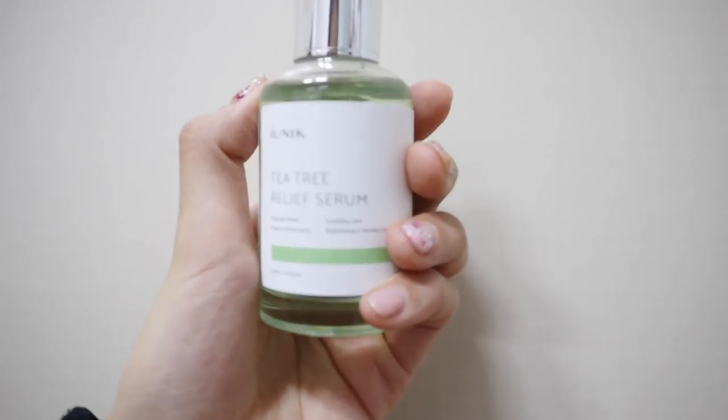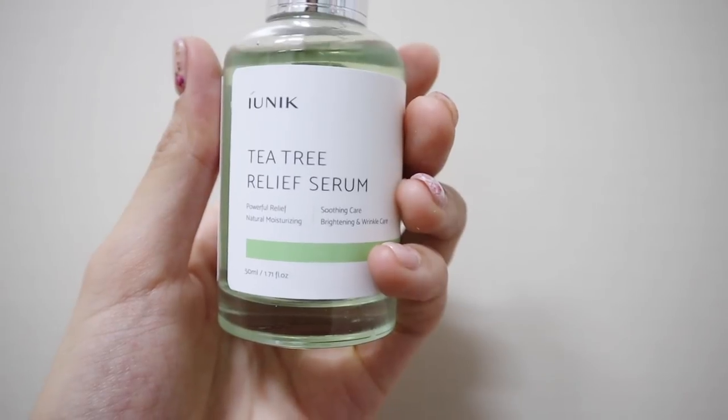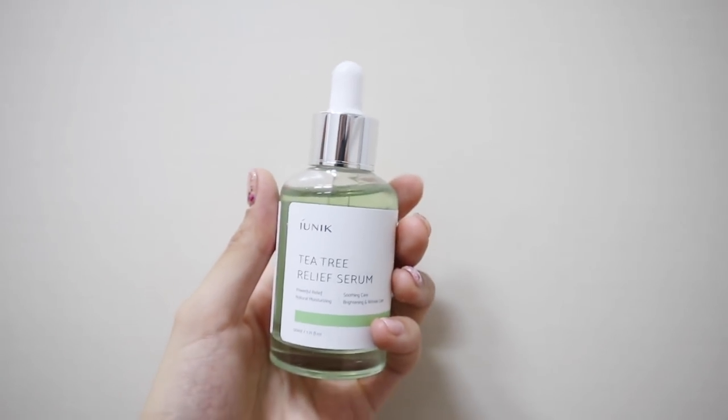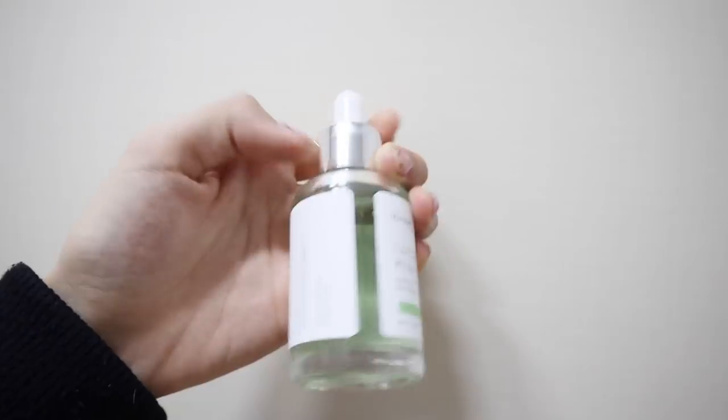It seems like another serum has made it on the list. Before it was the ginseng serum, and now it is the tea tree relief serum. So for those of you guys who have acne-prone skin and need to relieve those pimples and just acne, this one's for you guys.